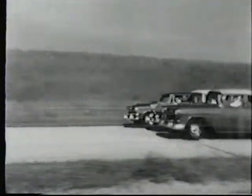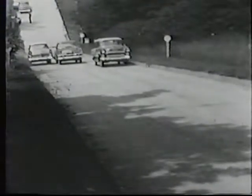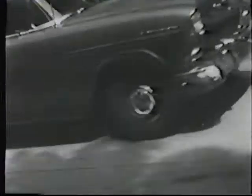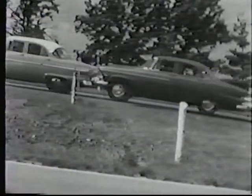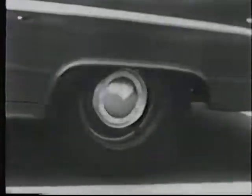When you need it. In every driving test, on the flat straightaway, or up the steepest grade, the new Chevrolet completely outperforms Ford and Plymouth in both power and economy, in both V8 and six-cylinder performance. Talk about horsepower? Why? It's torque that really talks.